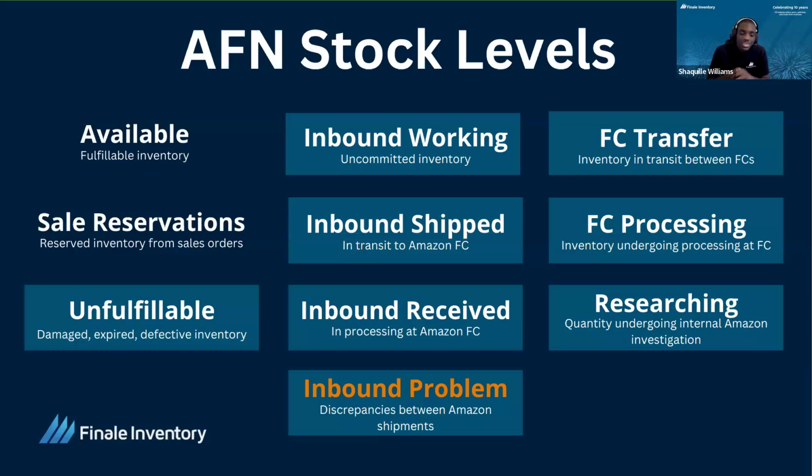So FC processing, when they're processing the inventory at their fulfillment centers, all these are reservations, right? Previously, we were really only able to see your available inventory at those locations. Now we can also see the reservations of inventory at fulfillment centers that aren't actually sellable at this time. And of course, researching for when Amazon has made a mistake and they're looking into it.